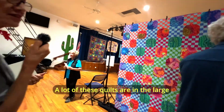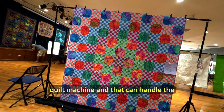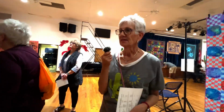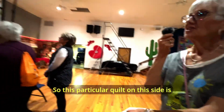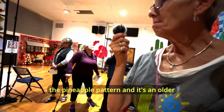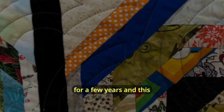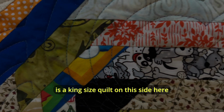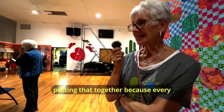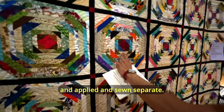A lot of these quilts are in the large size category, and are quilted by what we call a long arm quilt machine, and that can handle the size and the bulk that comes with a quilt. So this particular quilt on this side is what would be a scrappy quilt, and that's called the pineapple pattern, and it's an older pattern. It's been around for a few years, and this is a king size quilt on this side here, and so that would take many hours of construction putting that together, because every little piece is cut and applied and sewn separate.